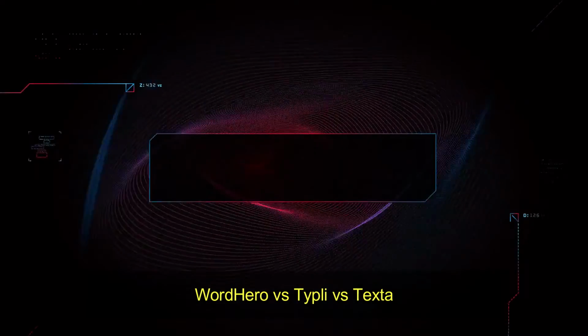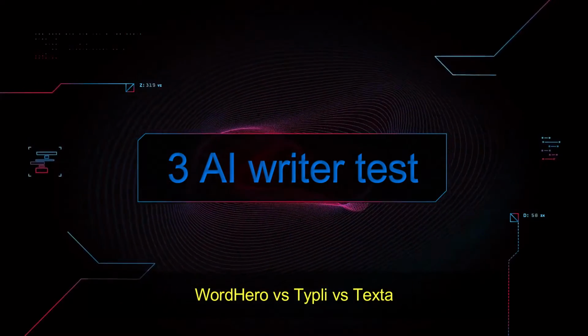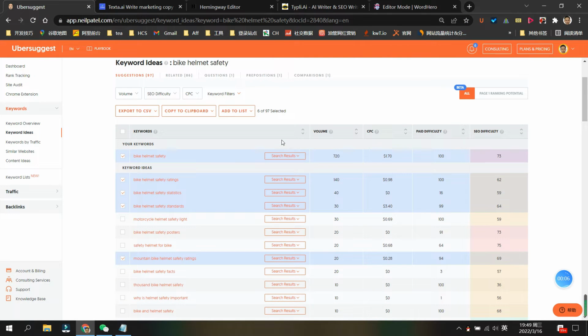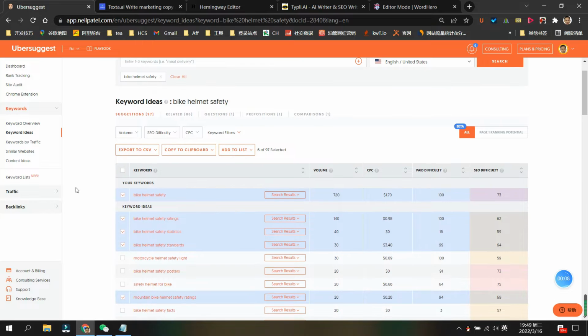Today, I am going to test 3 different AI writers for a blog writing task. It's to show you different AI tools for writing the same topic. The topic is bike helmet safety.